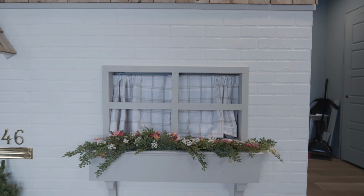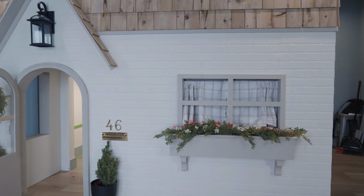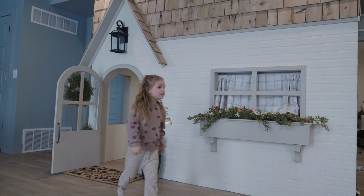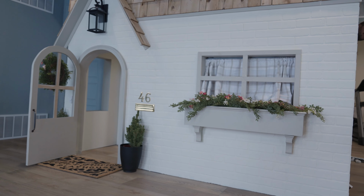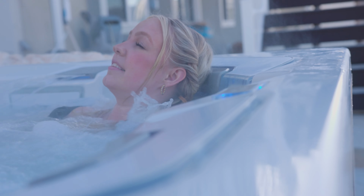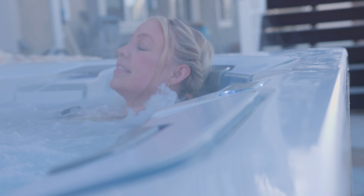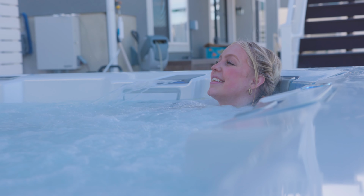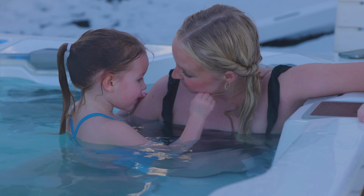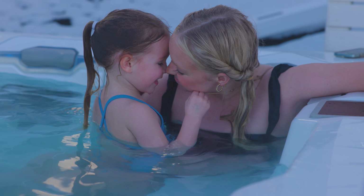We built our Girls' Playhouse in the basement, and we cranked it out for Christmas. We did it in 2 weeks, and it was a lot of up till 2 a.m. physical labor, and we would reward ourselves by saying we'll get in the hot tub when we get that part done. So it's very relaxing.